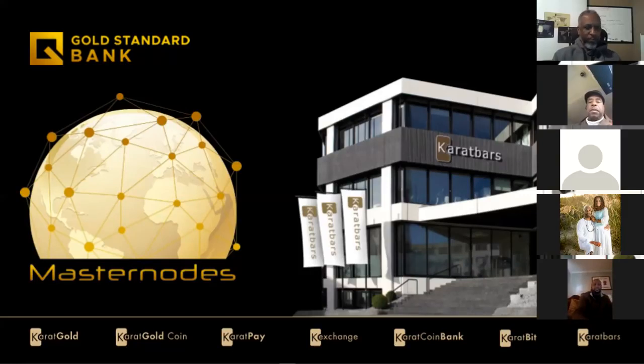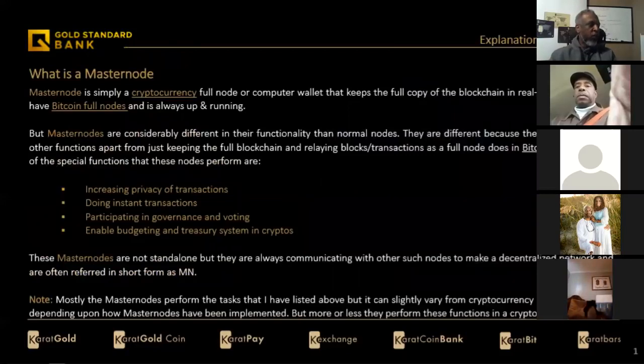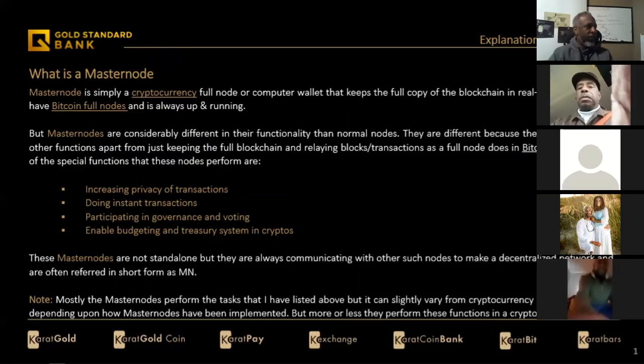The Masternode program is working on the mainnet blockchain. It will be working on the mainnet blockchain. So what is a masternode? A masternode is simply a cryptocurrency full node or computer wallet that keeps the full copy of the blockchain in real time. Just like you have Bitcoin full nodes, it's always up and running.